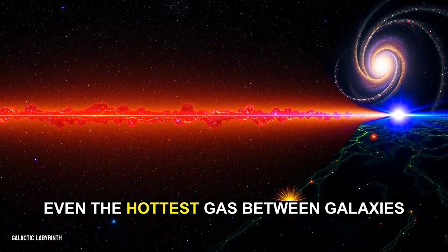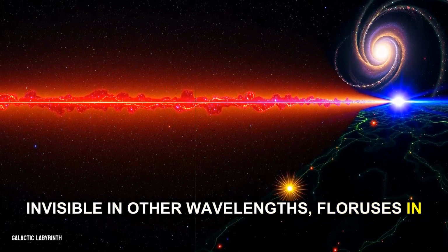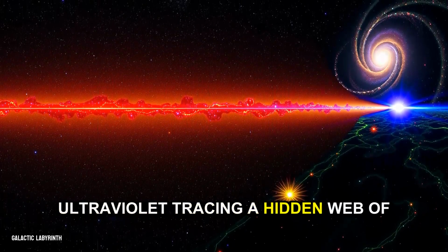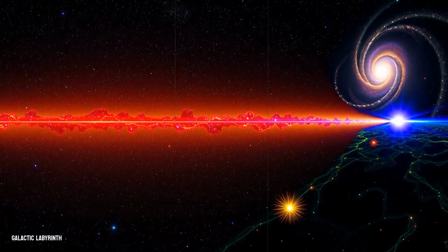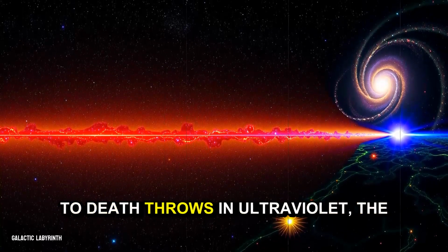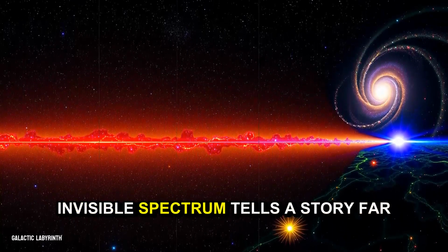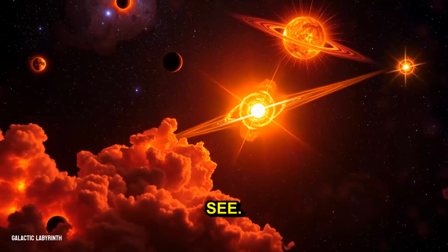Even the hottest gas between galaxies, invisible in other wavelengths, fluoresces in ultraviolet, tracing a hidden web of matter that binds the cosmos together. From stellar birth cries in infrared to death throes in ultraviolet, the invisible spectrum tells a story far richer than our eyes could ever see.